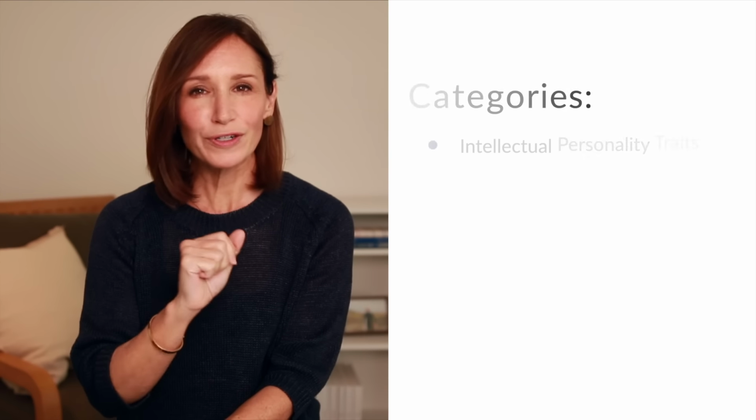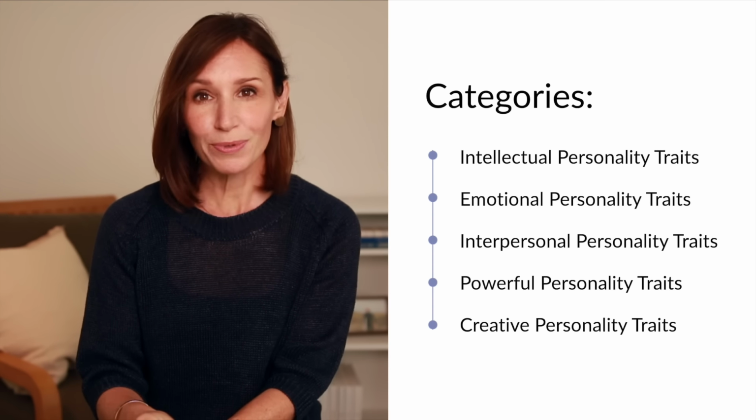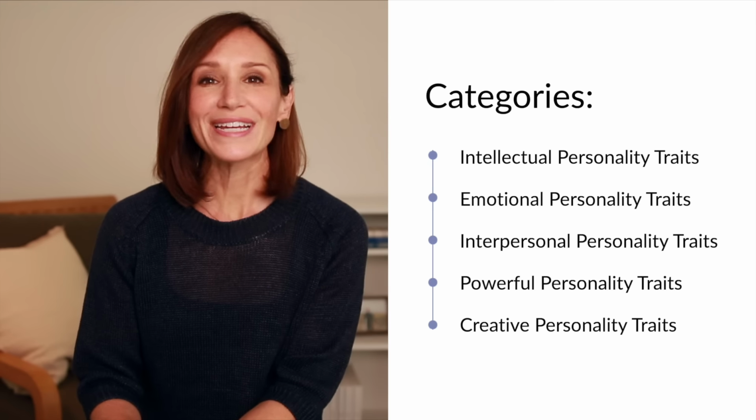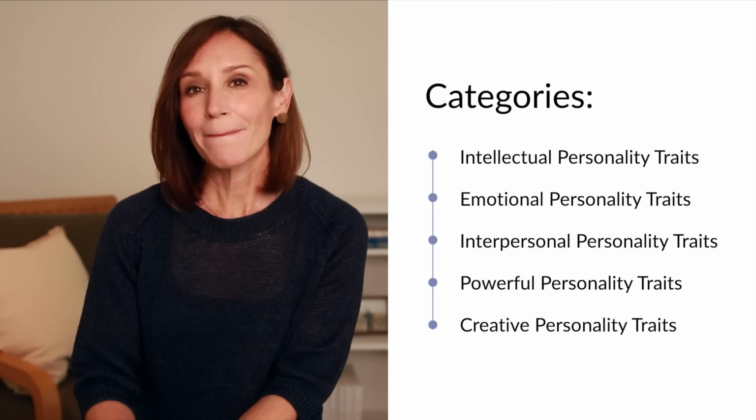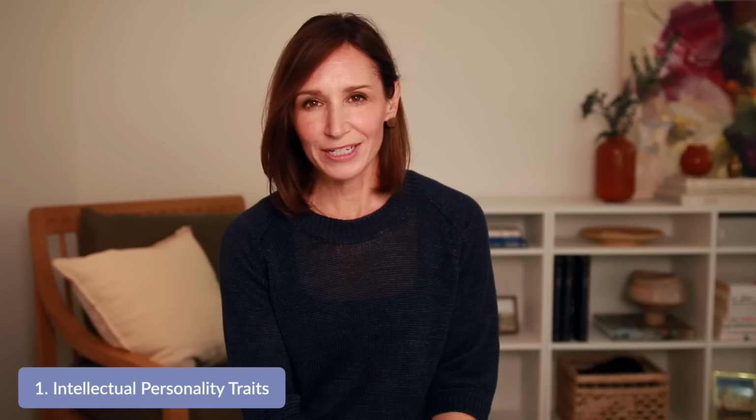And with that, let's go ahead and dive in to these 32 positive adjectives to describe people in English. To make this lesson a little bit easier to navigate, I've divided these adjectives up into five distinct categories. First, intellectual personality traits. Second, emotional personality traits. Third, interpersonal. Fourth, powerful. And lastly, creative. So category number one, intellectual personality traits.